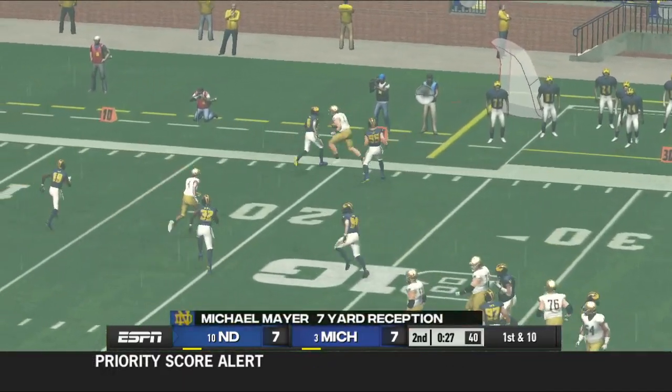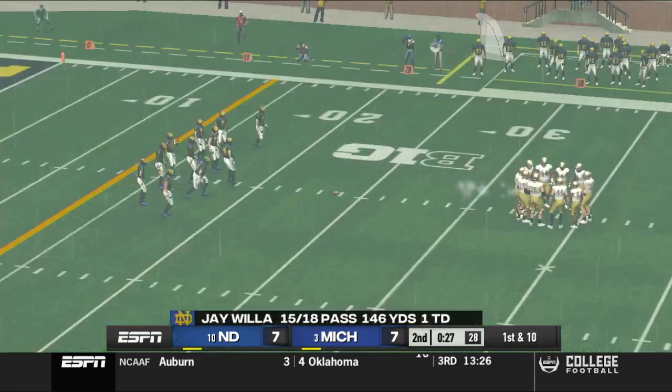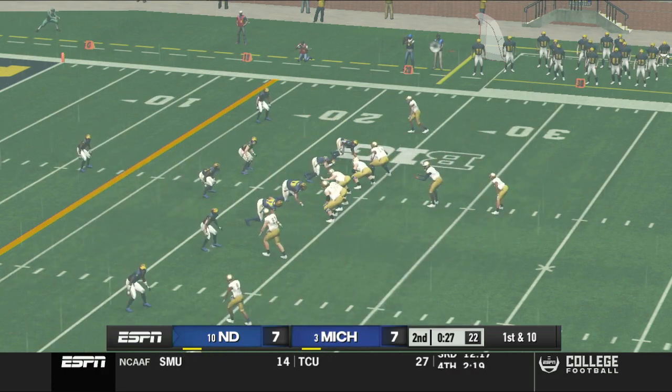Complete. He's got room. Out of bounds. Right around the 24-yard line. The pass is complete for 7 yards, and that'll be a first down. This quarterback still hasn't missed a receiver on this drive. From the 24-yard line, it's first down.